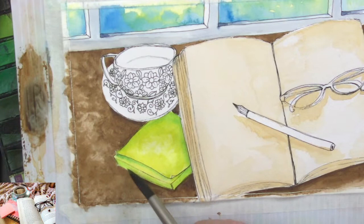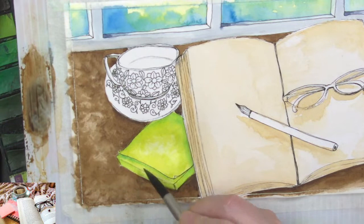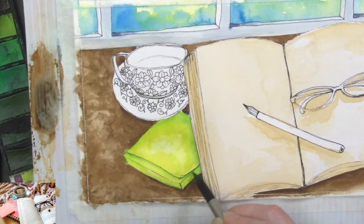And we're just using these colors straight from the paint palette right now. We're not even really mixing. I'm allowing it to blend and mix on the paper by having the paper wet. And just paying attention to where I'm putting my colors, it's giving that idea that maybe that piece of paper is lifted up just a little bit. Just grab a little bit more of the darker green.